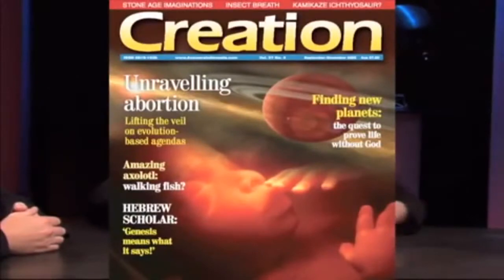Well, it's an article and a great example. This article I use when I'm talking in public meetings, just about concepts of millions of years and sedimentation and how long it takes for fossils to form. It originally appeared in the 2005 issue, volume 27, number 4. Back a ways.